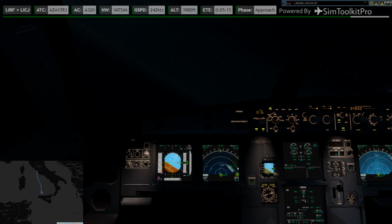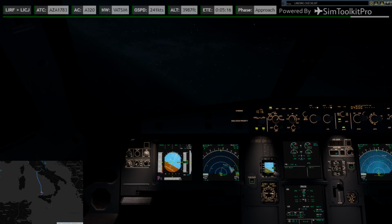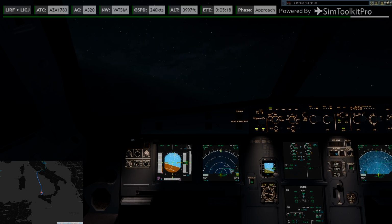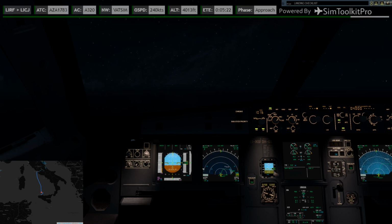I should have mentioned we are on the Luton 4 Echo arrival. I'm just more concerned with the traffic that's coming behind us. I just want to make sure that he knows what we are doing. Maybe he wants to follow us. I don't know, right? So it's always good, especially if you know that there's traffic behind. It's always good to let them know what you are doing. They might decide to do the same, right?